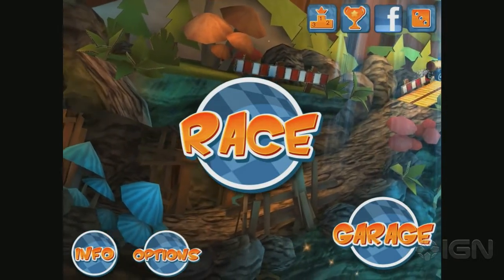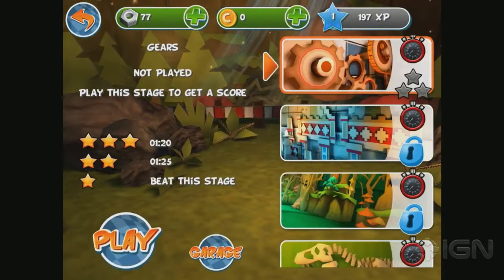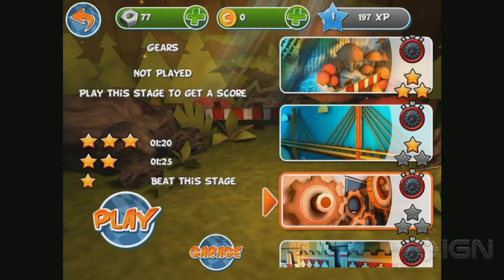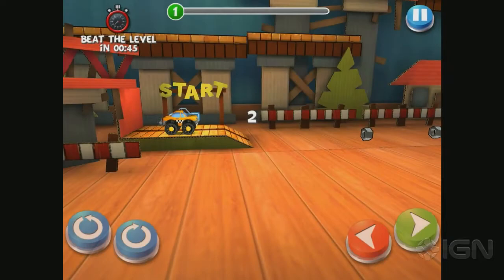So this is Pocket Trucks, and Pocket Trucks was 99 cents, and now it's free. And it's a universal app. Similar to Moto Heroes. Yeah, it is a little bit similar to Moto Heroes or Trials or any of these games, except you're right, it's more like Moto Heroes because it's very friendly, you know, and it's not necessarily trying to punish the player.